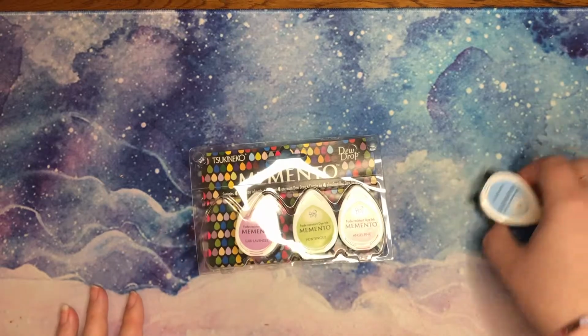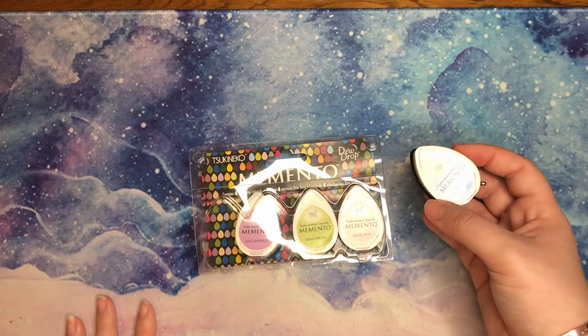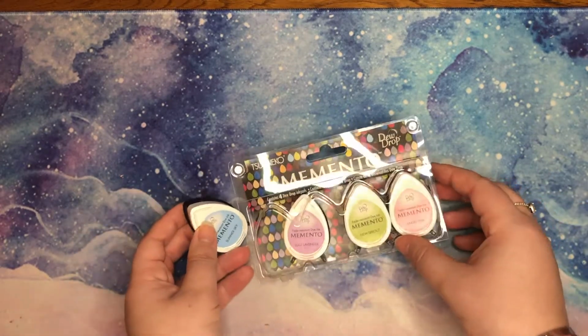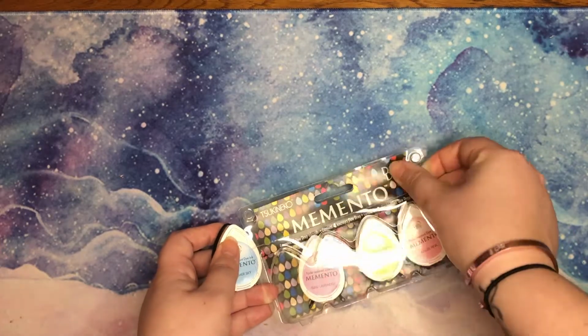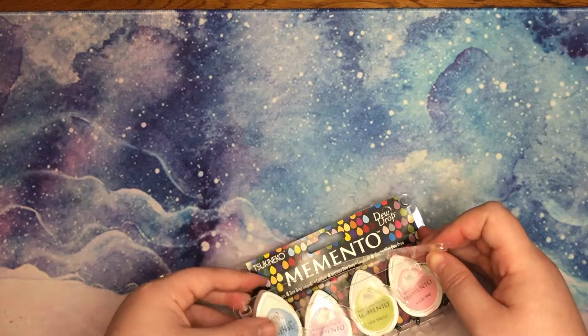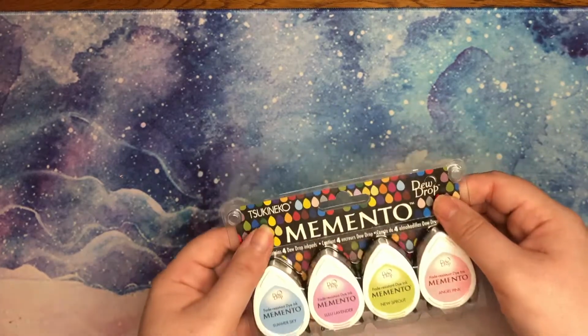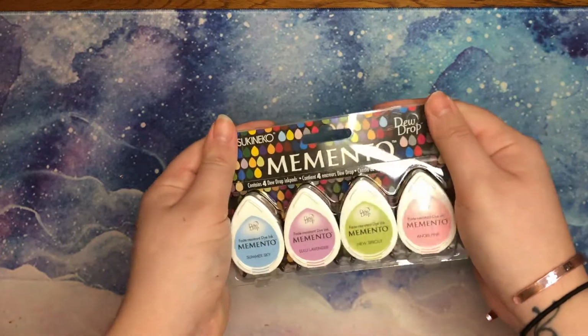Or maybe do some clouds or just some shapes. So I'm going to watch some videos on YouTube on how to use these properly and give it a go on one of my colouring projects as a background. I thought it would be perfect because sometimes it's not very fun, is it, just colouring in backgrounds, especially if there's a lot of background to cover. It'll be probably a lot quicker to just go over it with ink pads or whatever.